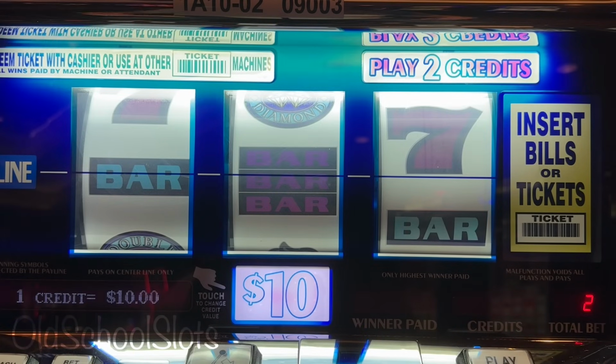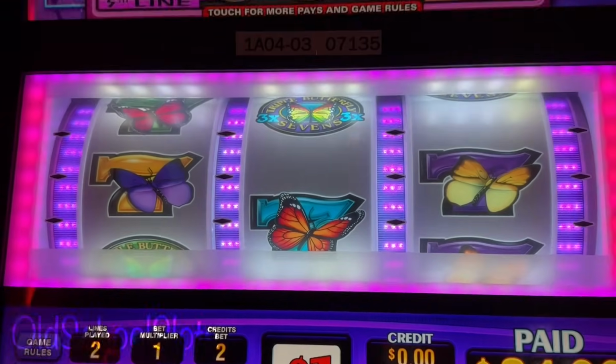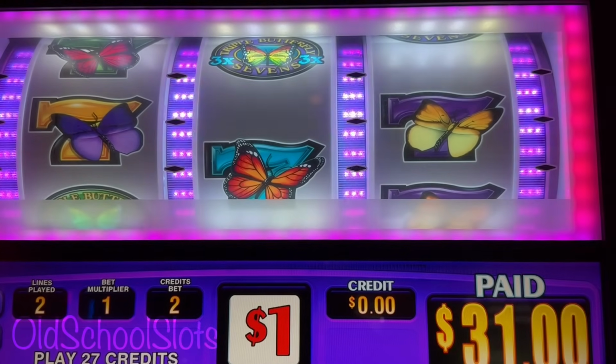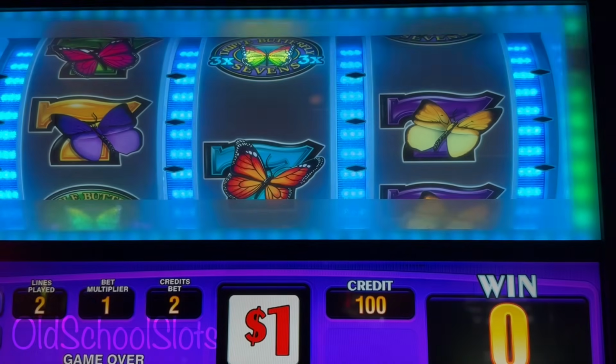Let's go see what that triple butterfly sevens will do. Let's go walk over there. Shiny new machine. Hopefully you'll be as nice as Double Diamond just was. We're gonna put $300 into you and hopefully turn it into 600 or more. You know the way I roll.